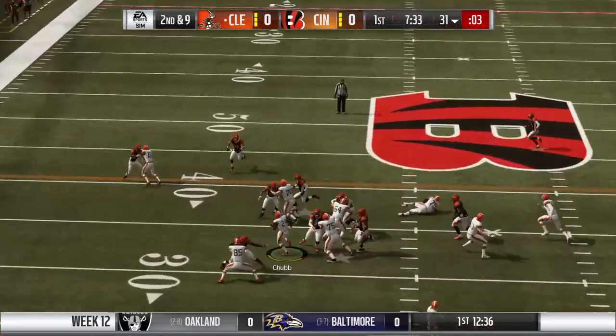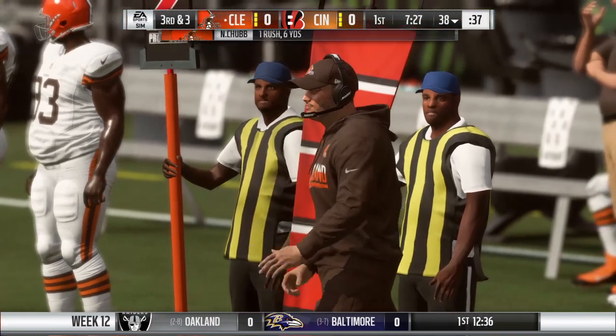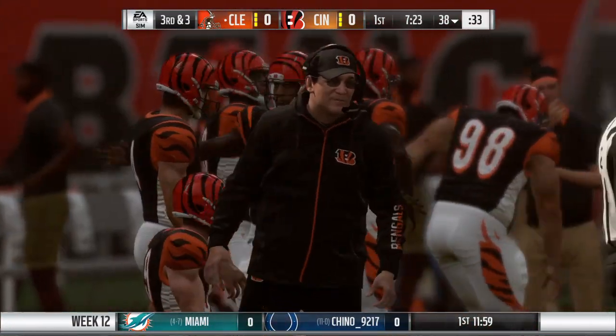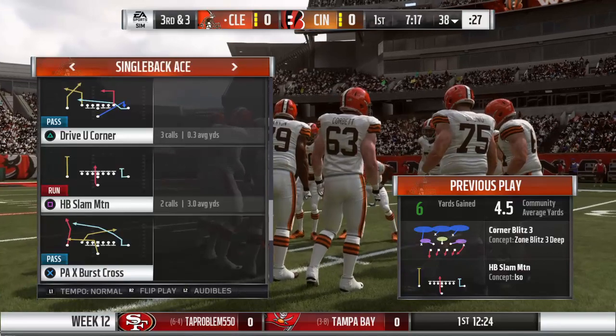A first carry for the rookie Nick Chubb. And he'll work this one up to about the 38. Give him 6 yards on the carry. It's going to be 3rd and 3 now. All right, Brandon, I know we're in the early going here, but those kind of runs, they're going to open up a world of opportunities for this offense going forward.